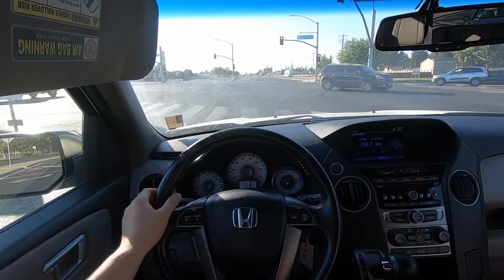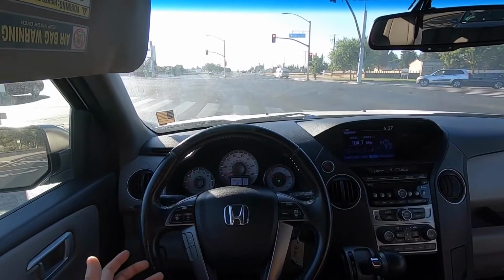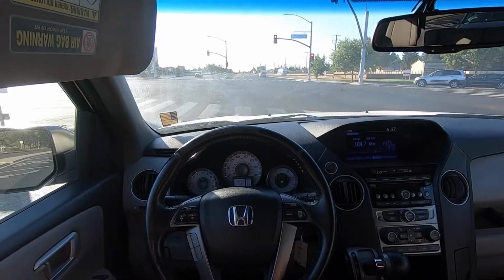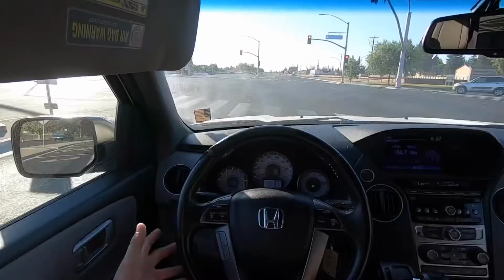Like a family SUV. This ain't no sports car. It's probably not very fast, but it definitely feels like it has enough power to get up and go, to get you out of any tight spot or situation you might get into. Pretty excited to get her on the freeway.